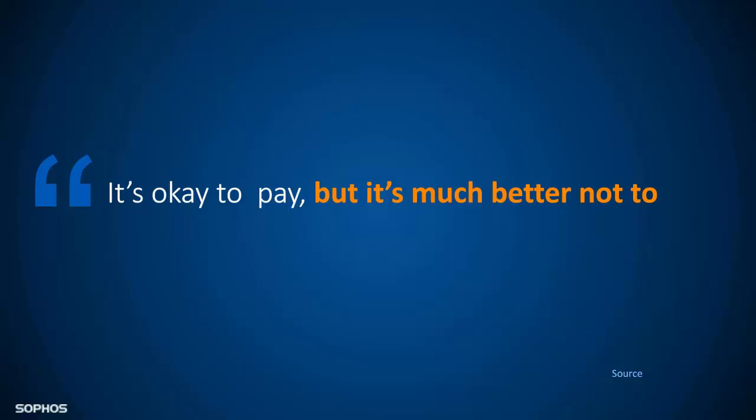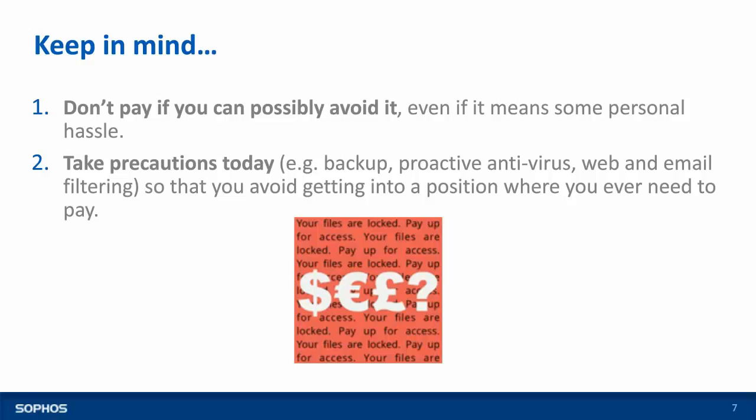Now, things to keep in mind. Don't pay if you can possibly avoid it. Even if it's a little bit of work, if you've got to go and restore those backups, or if it's a little bit of work to get those files back, do it. Because ultimately, if you pay, you're giving money to criminals. And ultimately, if nobody paid, we wouldn't have to be dealing with this at all.